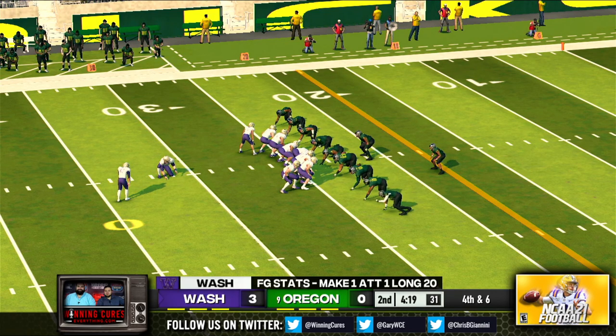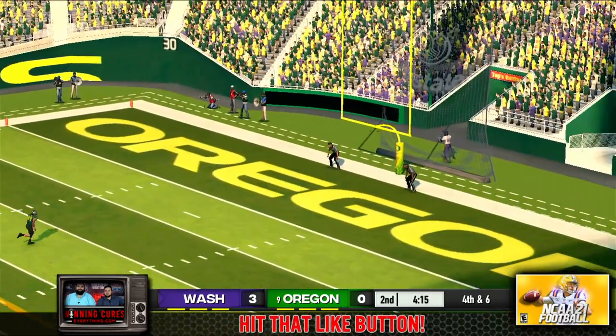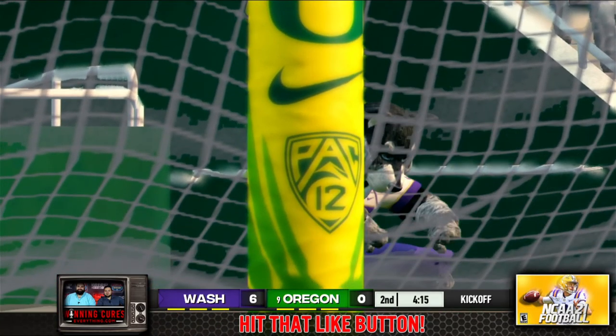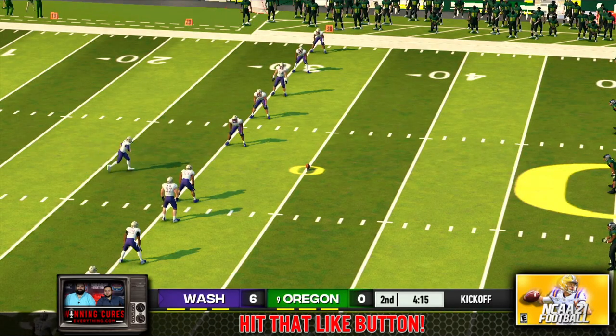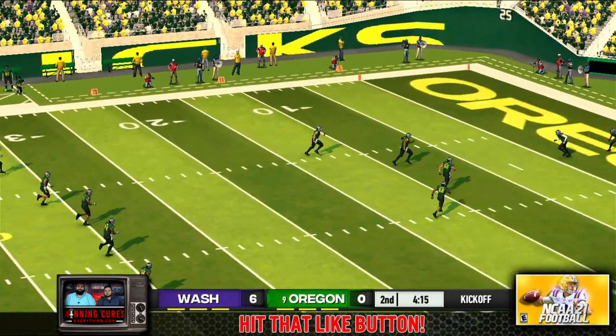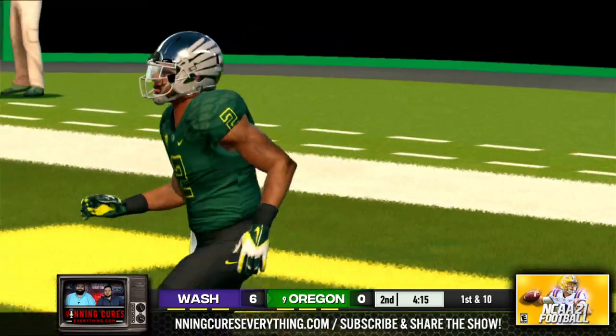Washington has a three-point lead. The kick is away. It's long enough. And he got it. They line up to kick this one away. He sends this one deep. This one's going to be down in the end zone for a touchback.